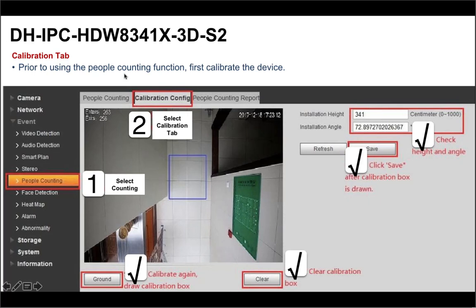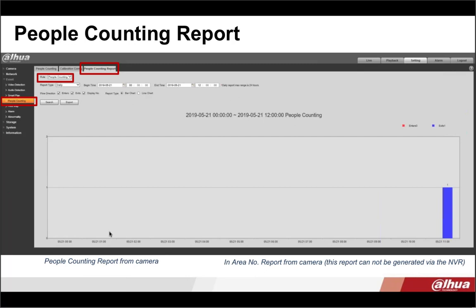So once you get your camera set up and installed, you would just select the people counting, go into the calibration configuration tab, and then fill in the installation height that you put it at and its angle. Save all that data, and it's going to be able to calibrate so that it properly counts your people.